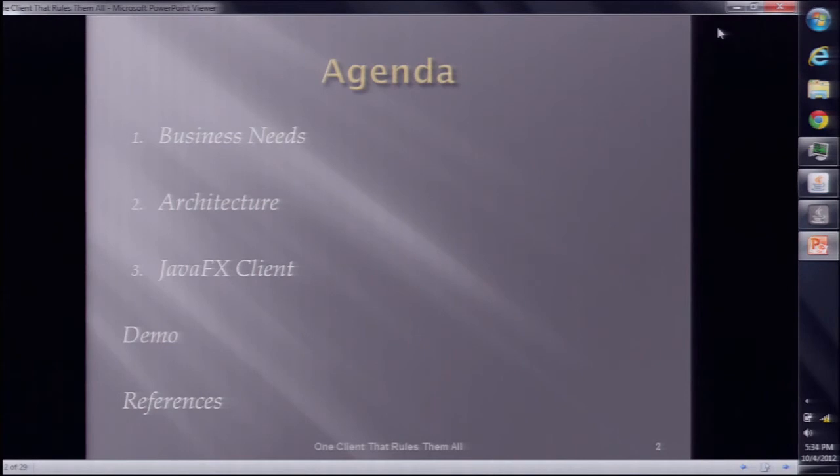During this talk, I'm first going to talk about why we go with JavaFX, the business needs, and then briefly talk about the architecture of the POC. At the end, I'm going to give you a cookbook. This is what you need to do, very plain and simple. If you want to really do JavaFX as a client, these are the steps you need to follow.